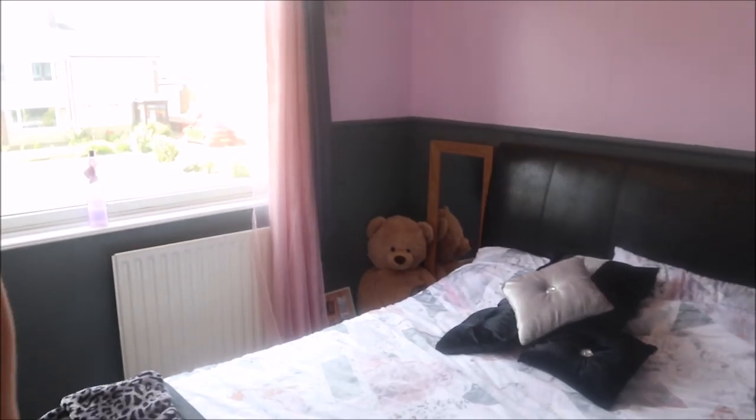Clearly. To be honest, pretty basic. I don't have all my stuff in it. It's the only thing I've got in my room that I can show you. So it's the only decorations at the moment.